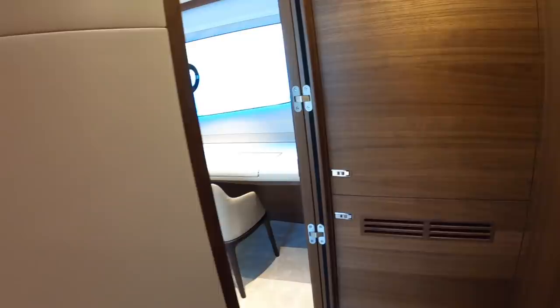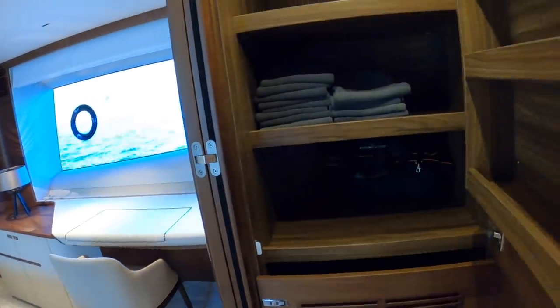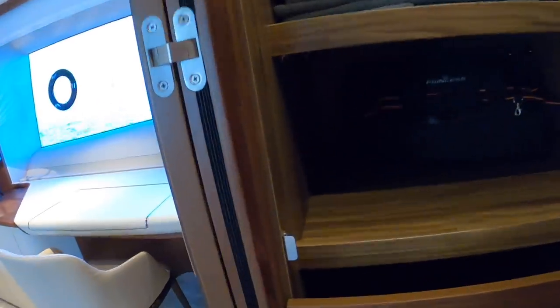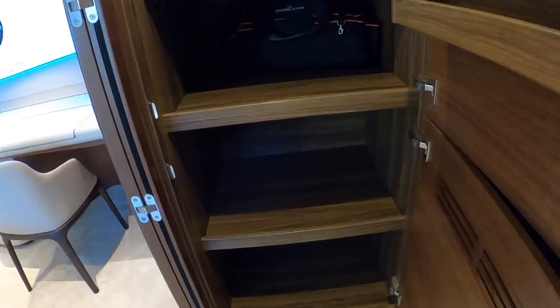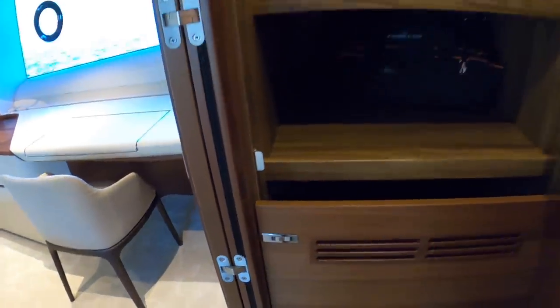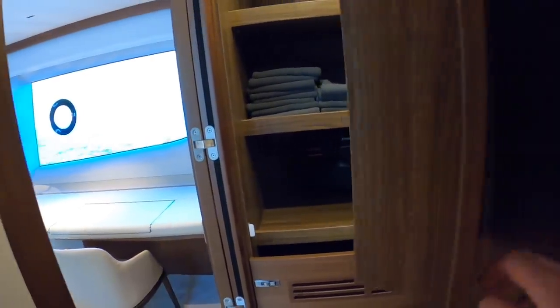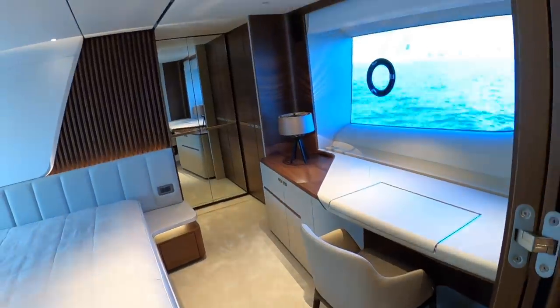But if we jink around this way, we will find that is obviously extra storage. Underneath it, more storage. I believe you can put a washing machine there as well, but there are laundry facilities in the crew cabin, so that's an option if people want to have it, but obviously you don't necessarily need it. And then this is the master cabin.